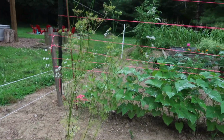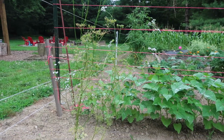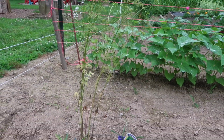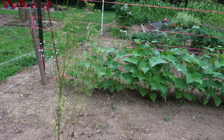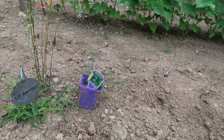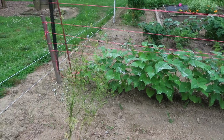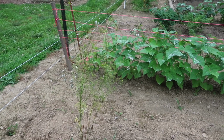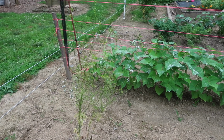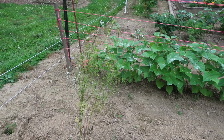Well, this plant has been really awkward. It is a cilantro plant. The tag says cilantro/coriander, but it's not like any cilantro I've ever seen, so I'm not quite sure what's going on with this one. We haven't harvested anything off of it. Maybe we'll just give it a try next year for cilantro, because this one just was strange. I'm not sure what was going on with this plant.